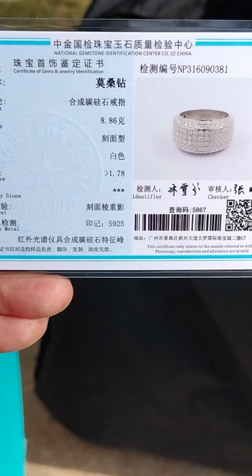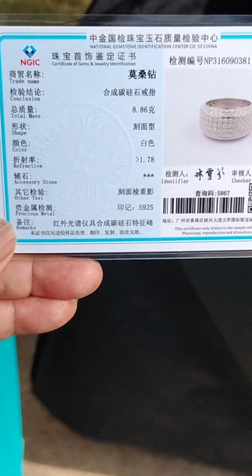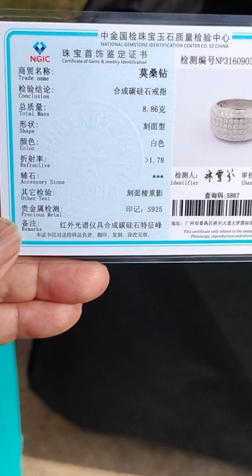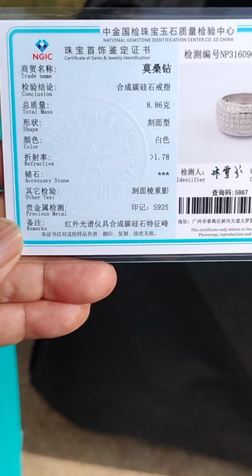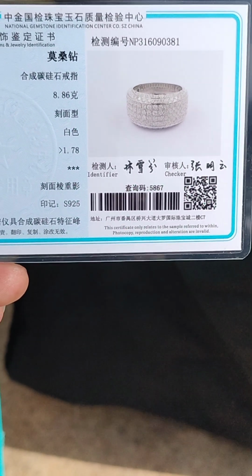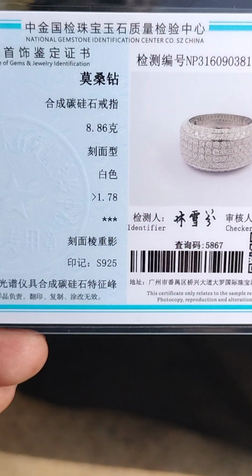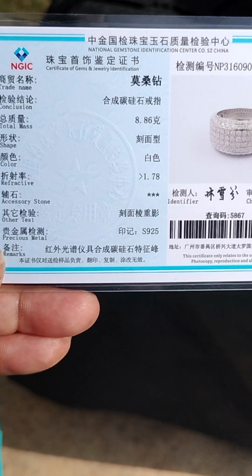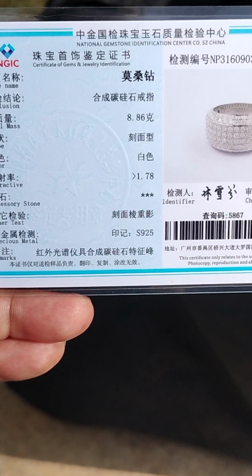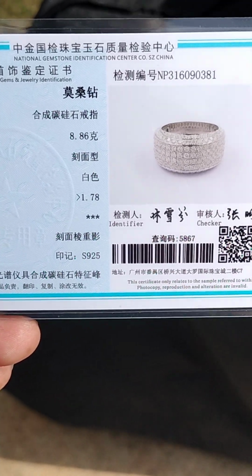But this is your NGIC certificate. Next time I'll request it in English. It gives you the breakdown of the stone, metal. You can scan that code and it lets you know this is for this particular ring. All right, 8.8 grams total. This is, I think, 5.5 carats. These rings, 5.5 carats.